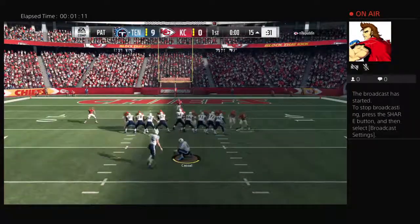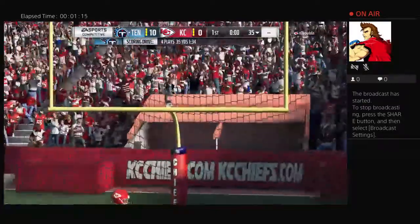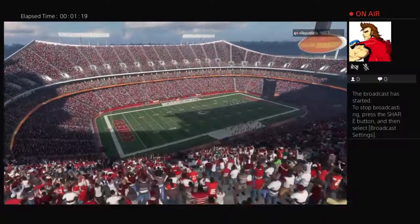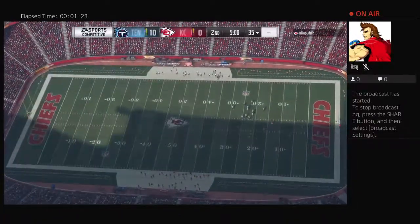Solid job up front. Really just a solid job all the way around to get that one in. Yeah, that was well executed, wasn't it? Well blocked, well run. End result, 6 points. Touchdown. With the former Volunteer Charles Davis, I'm Brandon Gaudin.